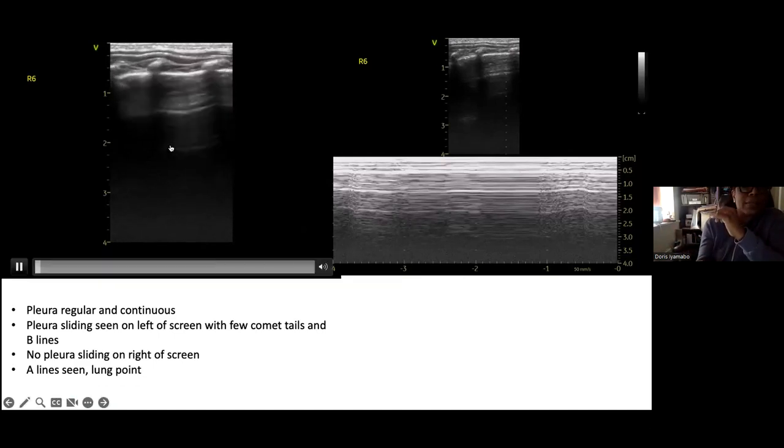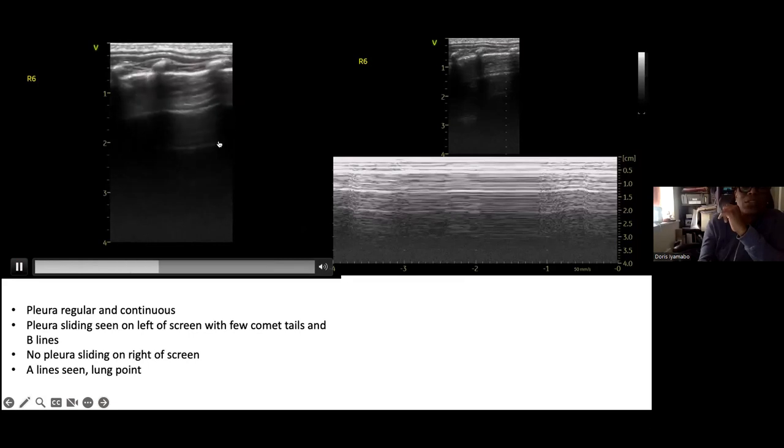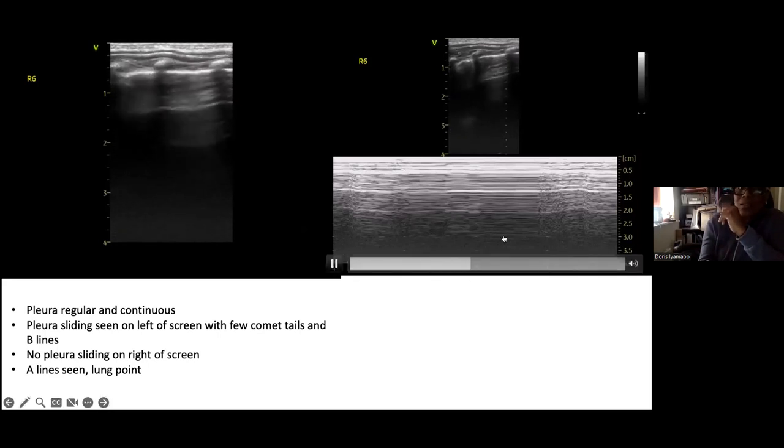So R6, as you can see, the pleural line, there is sliding. I can see comet tails and some B lines, but there is no pleural sliding towards the right of the screen from what I can see, and it's a dominant A profile. So I put the M mode on around that point, and this is a barcode sign around this point. Do you agree?